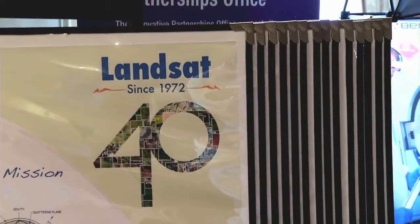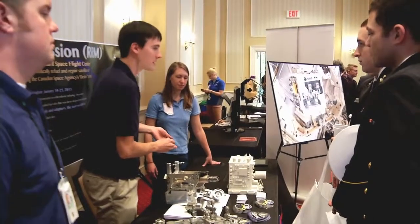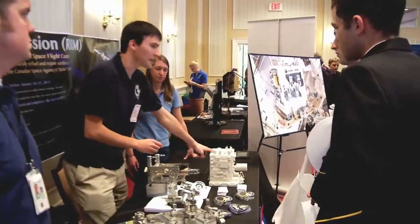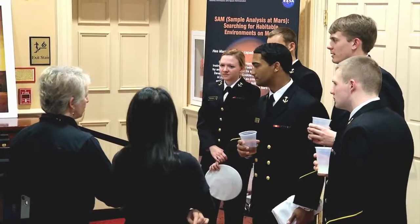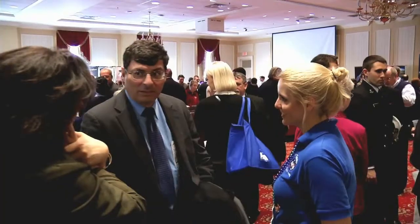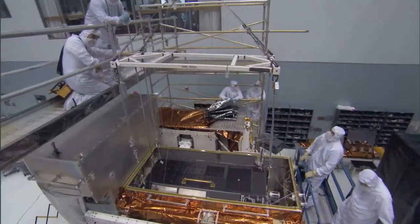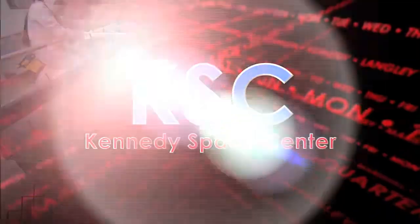Other missions showcased included the Landsat Data Continuity Mission and the recent successful on-orbit demonstration of the Robotic Refueling Mission. The event, hosted by the Maryland General Assembly, was also an opportunity for NASA to get valued feedback, and Scolese liked what he heard. Yes, I did. We met with the governor today, and he was very interested in what NASA's doing and looking forward to greater things from the Goddard Space Flight Center.